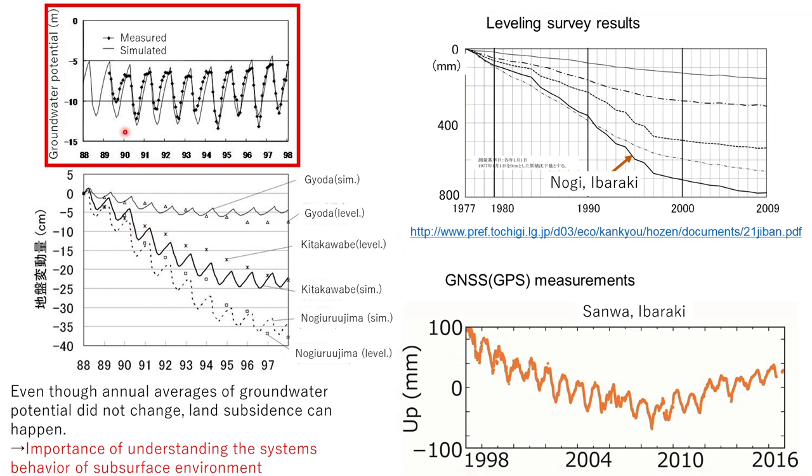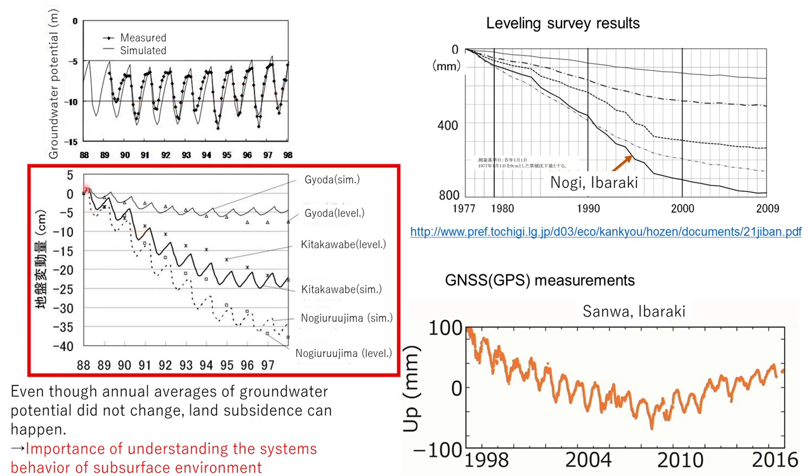You can see that the water level is going up and down every year. It's used for agricultural purposes. So when you pump the water, it goes down, but if you stop doing it, it'll go up. So every year, the amount is pretty much the same. But even though that is the case, land subsidence will still gradually occur.